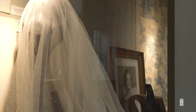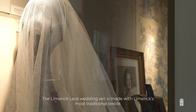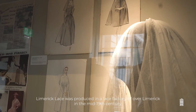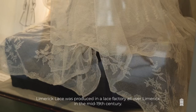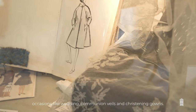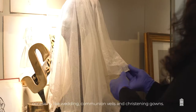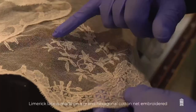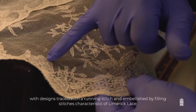The Limerick lace wedding veil is made with Limerick lace, a traditional textile. Limerick lace was produced in lace factories all over Limerick in the mid-19th century. In the 20th century, it would be produced mostly to order for special occasions like weddings, communion veils and christening gowns. Limerick lace is made on a ground of hexagonal cotton net, embroidered with designs traced with a running stitch and embellished by filling stitches characteristic of Limerick lace.